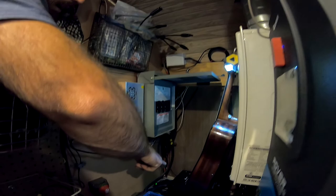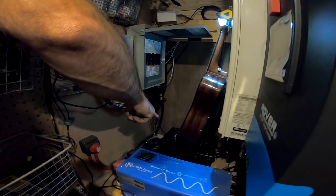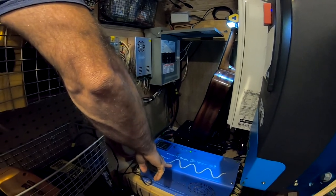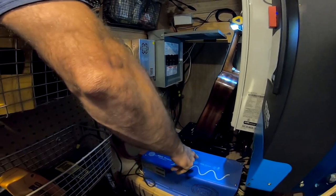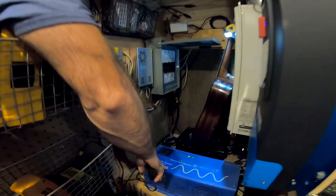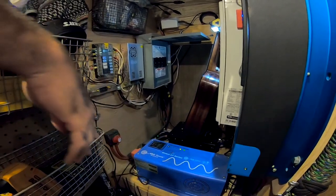Push it back. So there's our main breaker, and the black box is our surge protector. That's where all power comes through, and then it branches off into our pure sine wave 24 volt inverter charger. How many watts is the inverter here? I think it's on the side there. If you could read it, I think it's a 3,000.